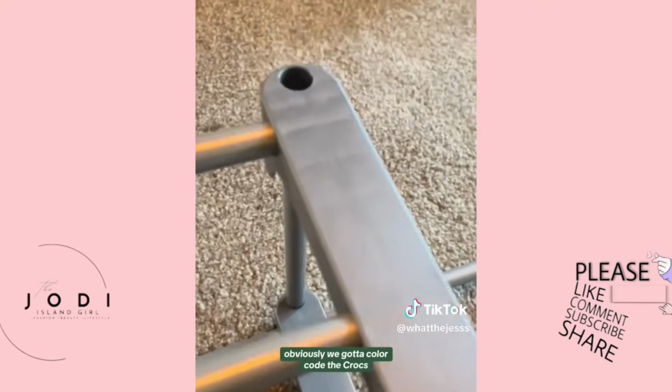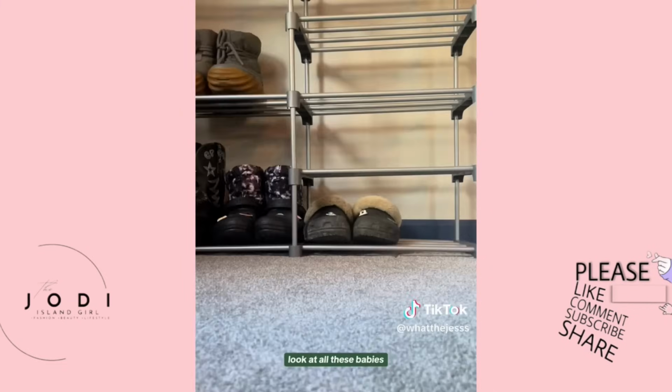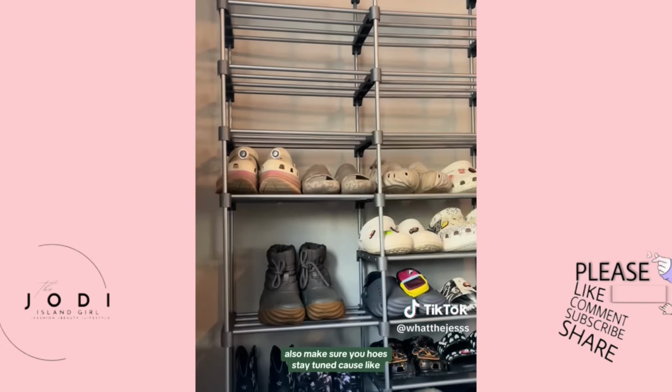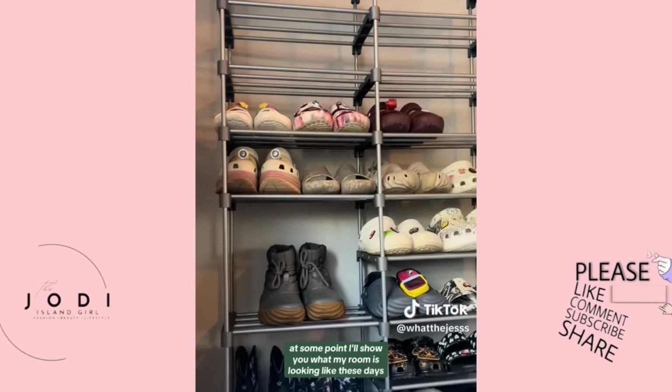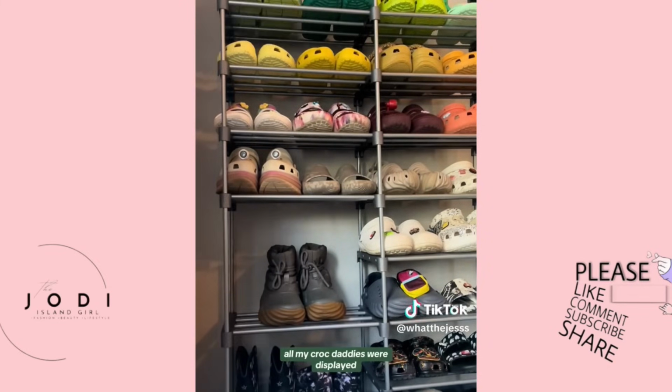Obviously, we gotta color code the Crocs. Also, this is giving you an updated view of my Croc collection. Cause, look at all these babies. Oh my god. Beyond obsessed. Also, make sure you stay tuned, cause at some point, I'll show you what my room is looking like these days. It's a whole new world in this. Anyways, just like that, all my Croc daddies were displayed.